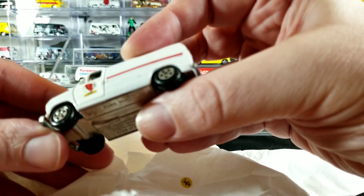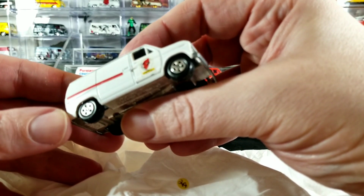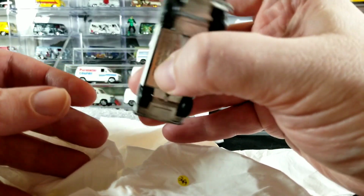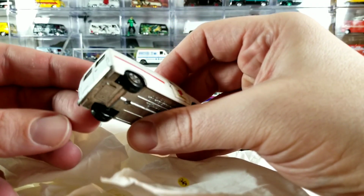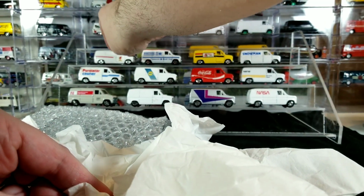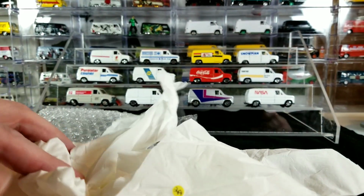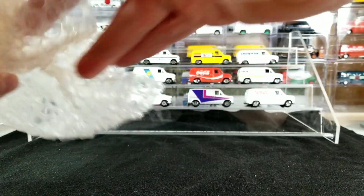DeWalt's? I don't know if that's supposed to be a bird or a cardinal or what the heck that's supposed to be on the door there, that little logo. But this one looks like it's got opening doors too. Alright, well, I'm going to grab my jammer case with my ERTLs in it. I'm going to get the turntable and get the camera adjusted, and I will be right back to check them out in detail. Hang on.